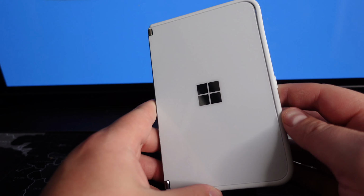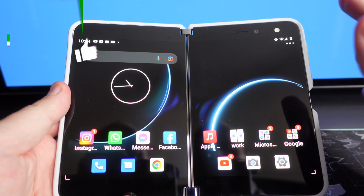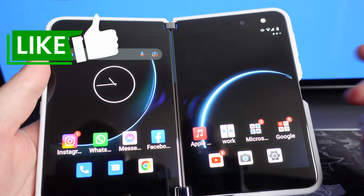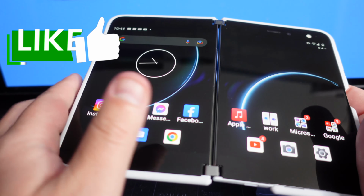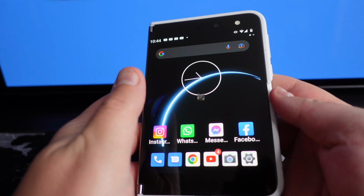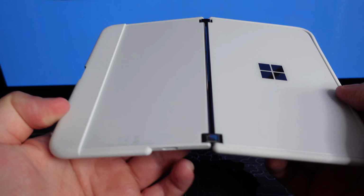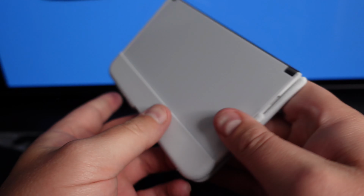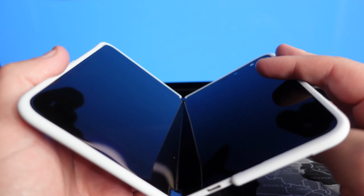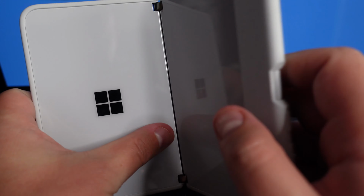So starting with the Surface Duo 1, a dual screen 5.6 inch AMOLED 60Hz display. Yes, dual screen, not a foldable display, two separate displays. So there's no thin glass, and durability-wise it works really well. Gorilla Glass sandwich with the best hinge in the smartphone market.